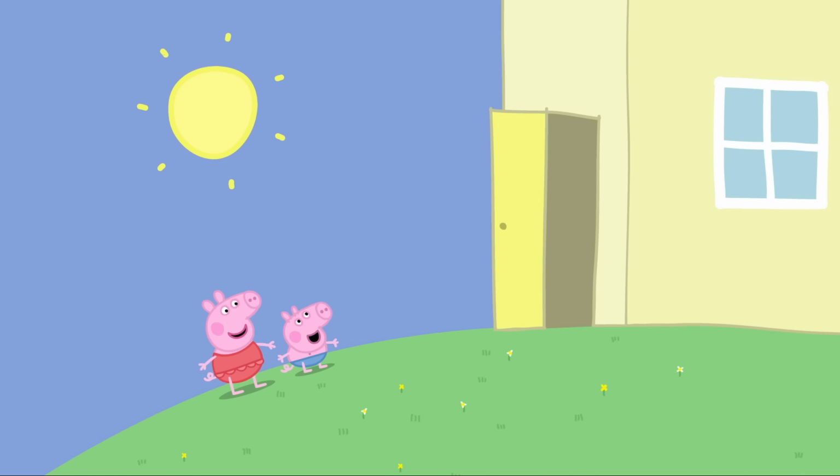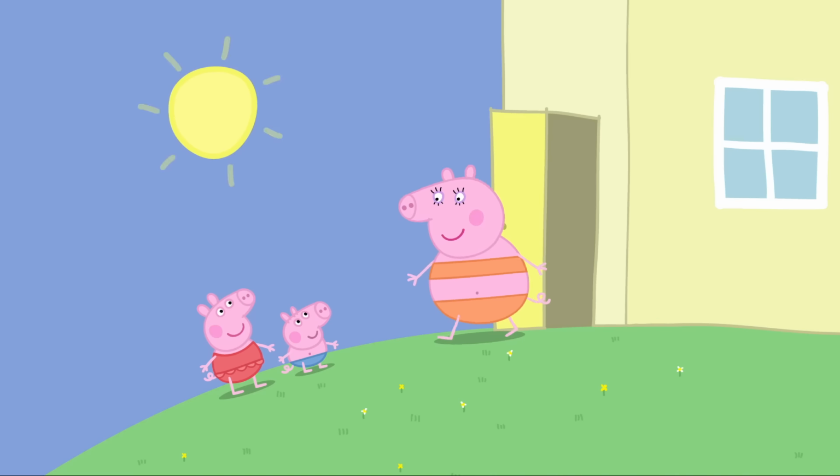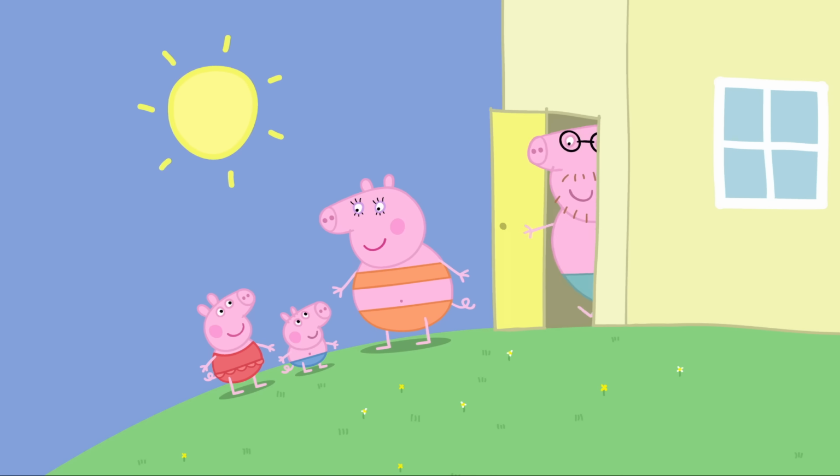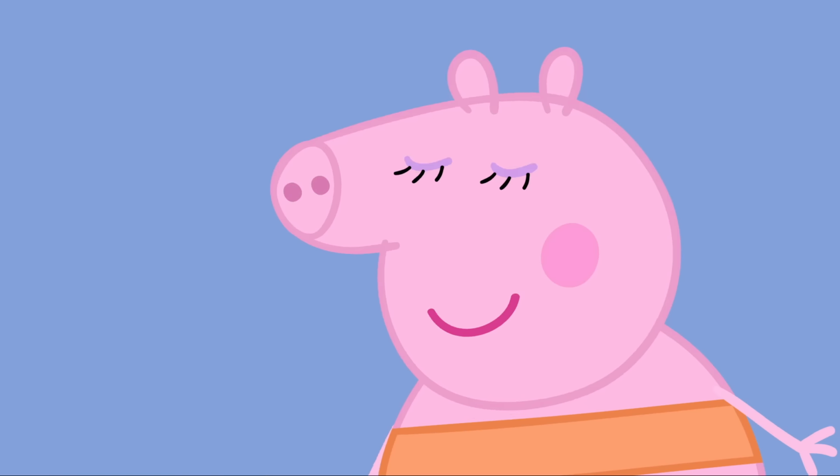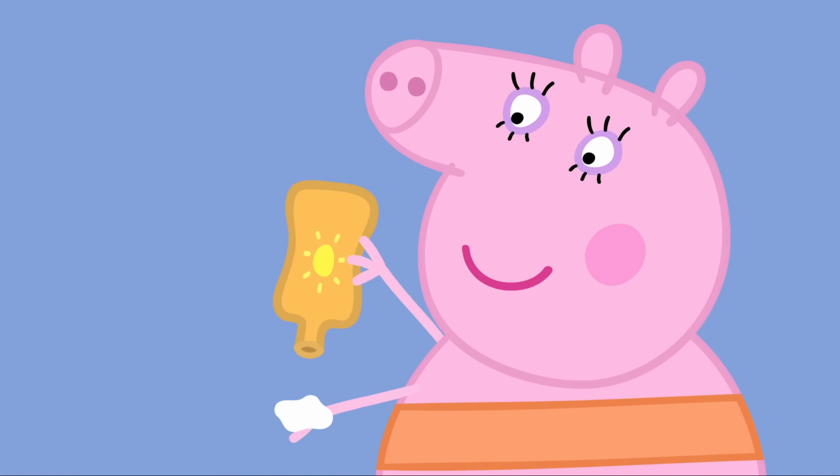Peppa and George are wearing their swimming costumes. Mummy Pig is wearing her swimming costume. And Daddy Pig is wearing his swimming costume. Because it's so hot, you need sun cream.